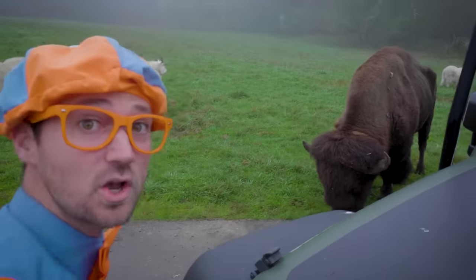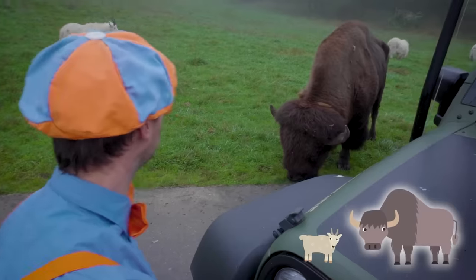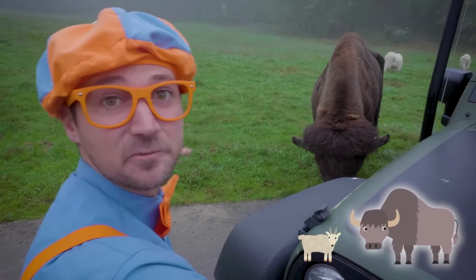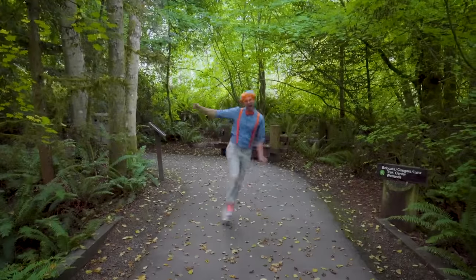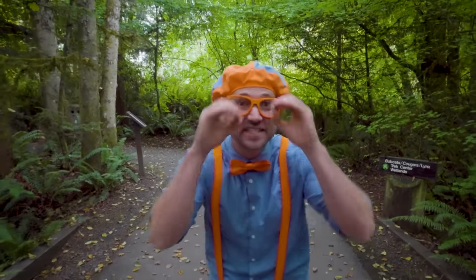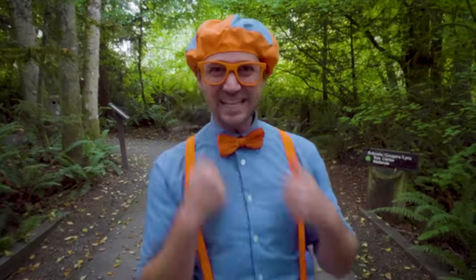Wow, so cool. That bison is massive, and those goats are really small. It's so cool that these two species of animals are living right next to each other and they're getting along. Wow, Northwest Trek is such a great place to see animals that are native to the Pacific Northwest. Yeah. Well, we gotta keep going because we have so many more animals to see. Let's go!